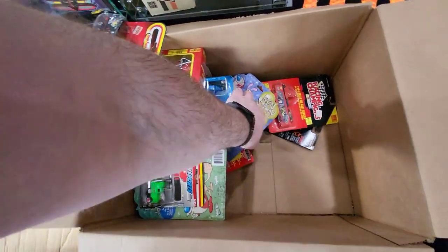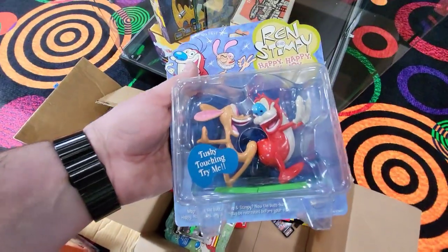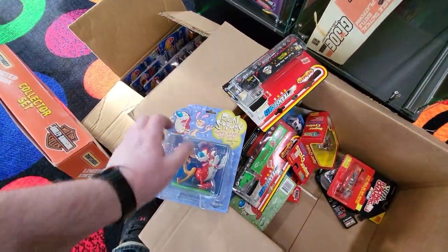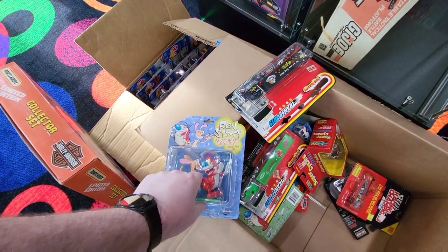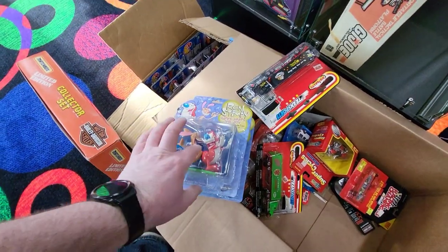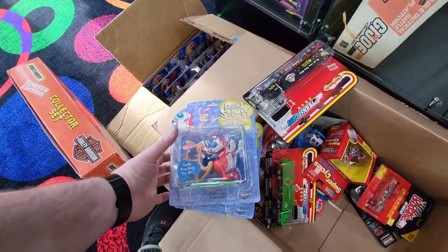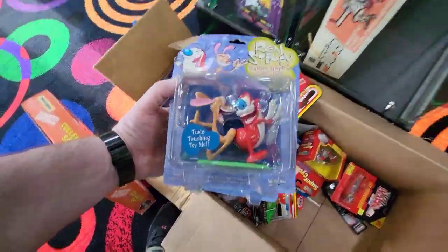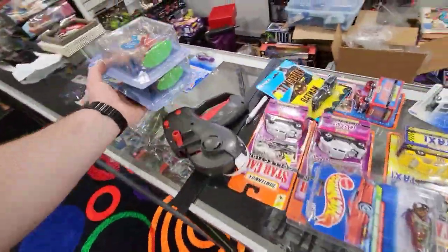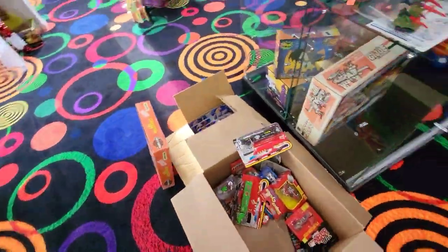Wait a second, I see Ren and Stimpy. Tushy touching, try me. Okay, what do you do? Maybe they used to talk, I don't know. Nope, they don't do anything. Batteries are probably toast on those. Well, they're pretty cool. Everyone loves Ren and Stimpy, or they should, anyways. So that's what we got here today.